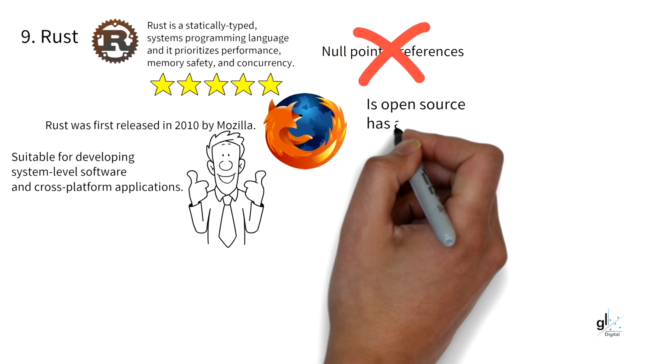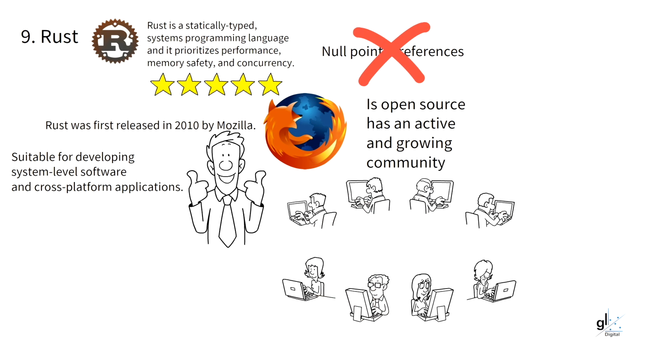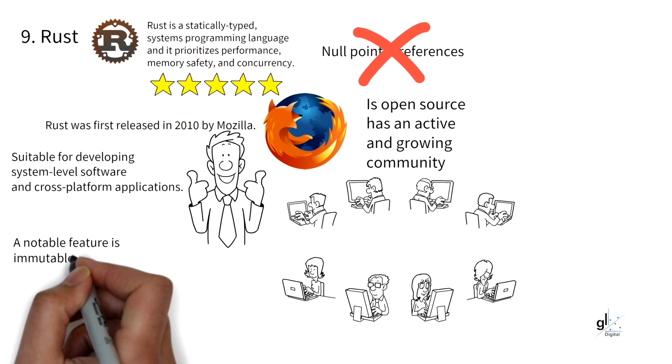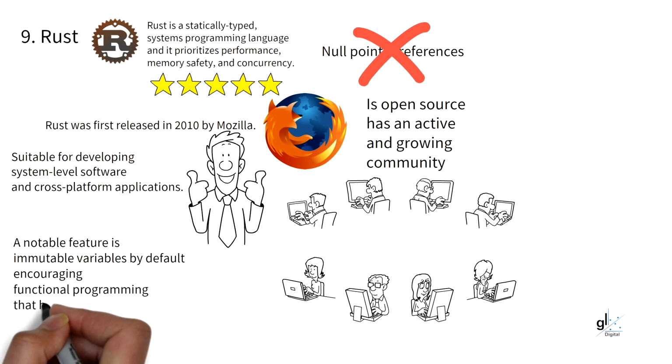Rust is open source and has a growing active community of developers. The ecosystem includes a variety of libraries and frameworks that enhance the language's versatility. A notable feature of Rust is that all variables are immutable by default, which means they cannot be changed once they are assigned a value. This encourages functional programming and also helps to prevent unintended side effects.